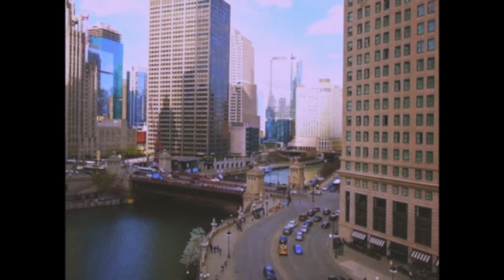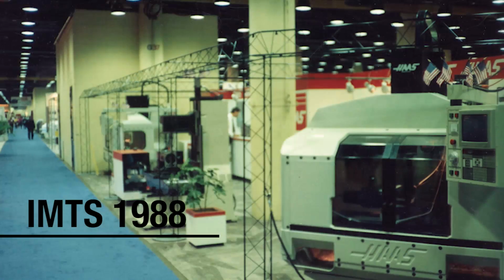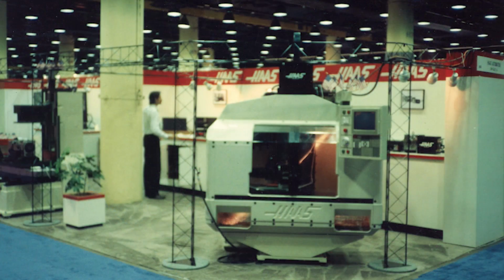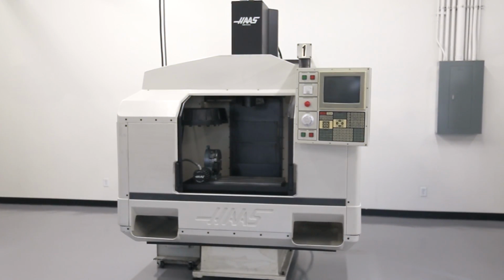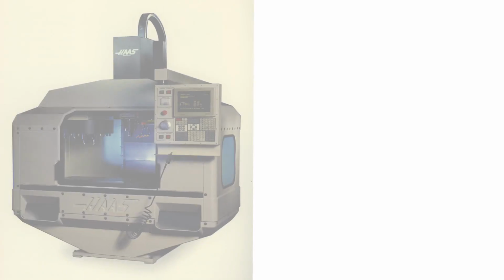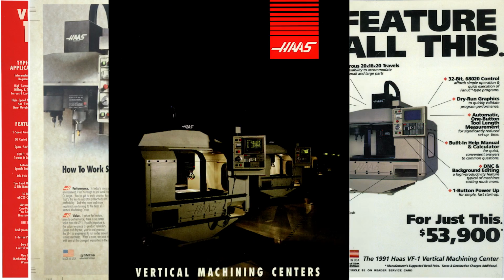In September of 1988, Haas showed up at the nation's largest machine tool show, IMTS in Chicago, for the first time, with our first machine, a folding table, and a couple of chairs. That first machine needed a name. Haas had no marketing department, so Gene and his engineers decided, well, this is our very first machine, why not call it the very first one? And the VF-1 was born.